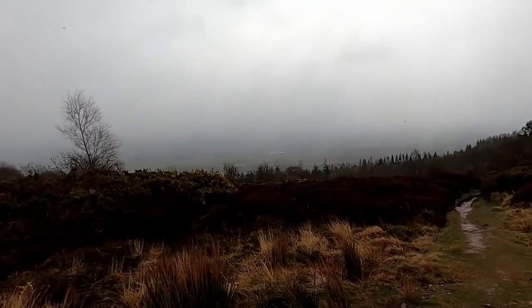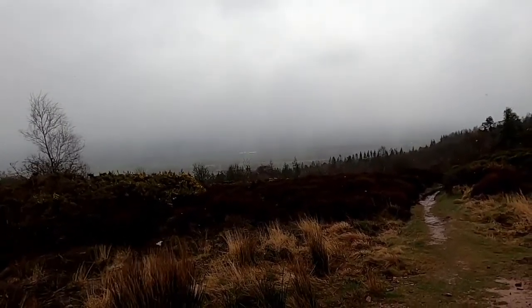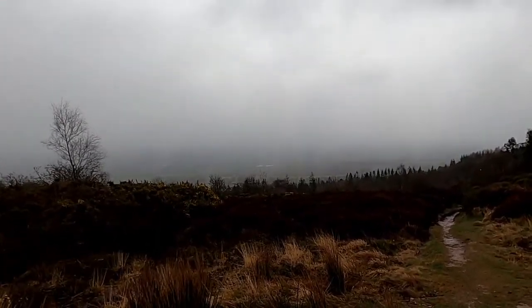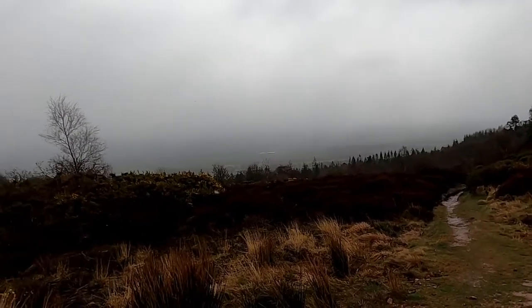So yeah, we go down through the woods and then across to St Boswells, where I'm hopefully going to dry out a bit and have a bit of lunch, and then there's a walk along the river and along the Roman road, and that's it for the day.